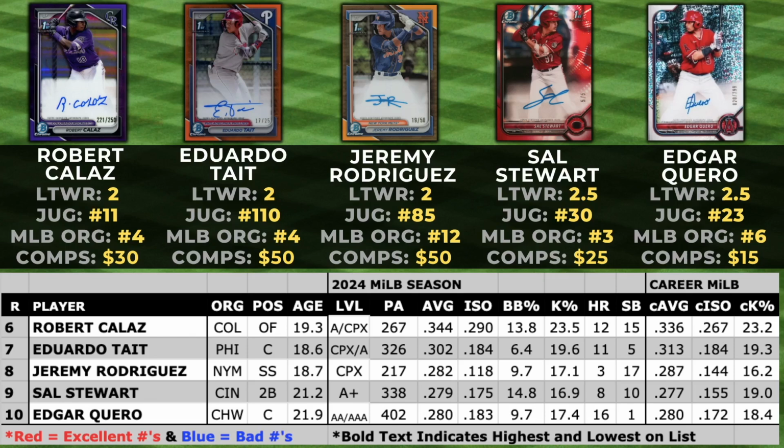So sometimes the walk rate is skewed by guys who are really good at making contact. If you make a lot of contact, it's hard to walk. It doesn't necessarily mean that they've got bad plate discipline. It just means that they're making a lot of contact. When they swing, they don't swing and miss much. He is number 4 in the Phillies organization. He was a 110 in the Juggernaut, Let's Talk Wax rank of 2, and his cards are right around $50 as well.